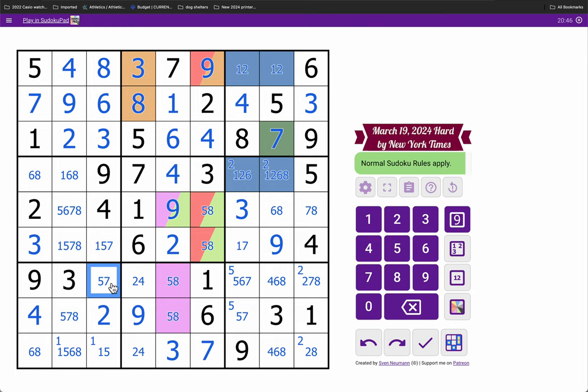Okay, what's next? Okay, I think my columns, I've done everything. Okay, what about my rows? Two still here. That 5-7-8 quad is still there, as is that. I still have a 4 here. So all those logical deductions came from that being 7.